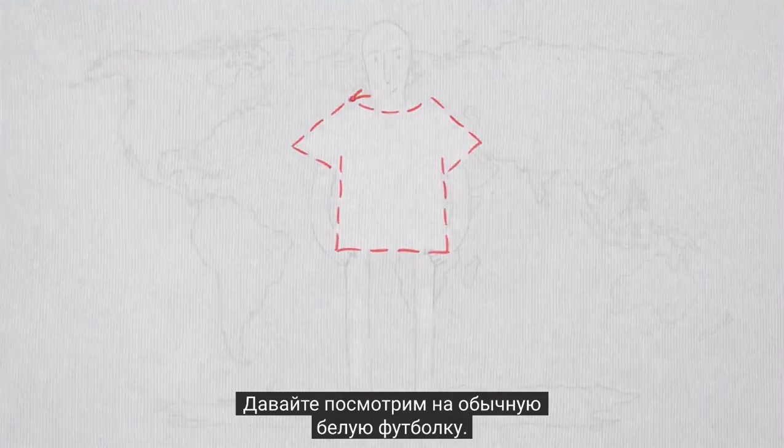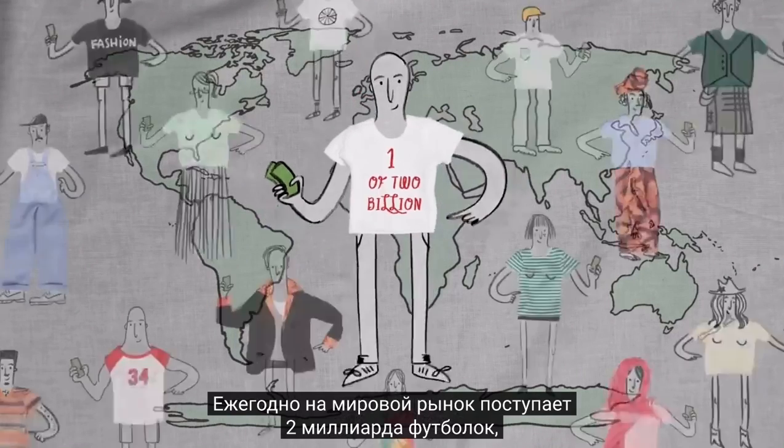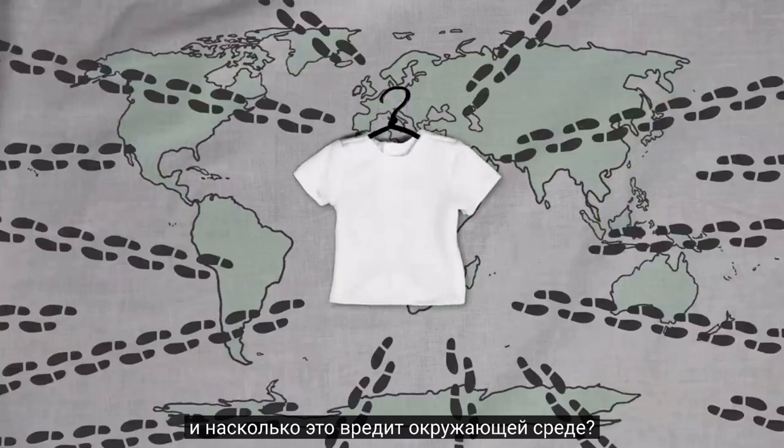Consider the classic white t-shirt. Annually, we sell and buy 2 billion t-shirts globally, making it one of the most common garments in the world. But how and where is the average t-shirt made, and what's its environmental impact?